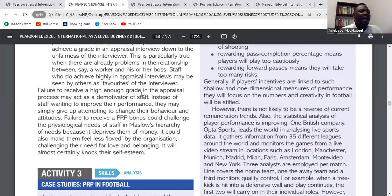So failure to receive a high enough grade in the appraisal process may act as a demotivator of staff. So workers get demotivated because they are not getting high rates on their appraisal form. Yes. So failure to receive a PRP bonus could challenge the physiological needs of staff in Maslow's hierarchy of needs because it deprives them of money.